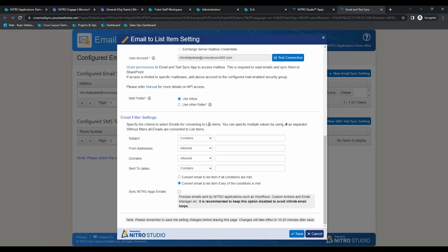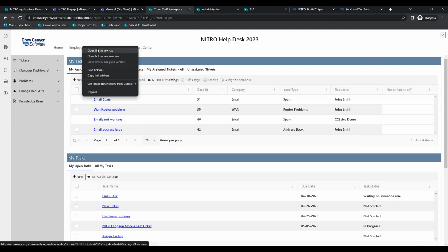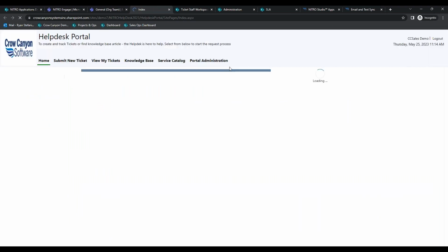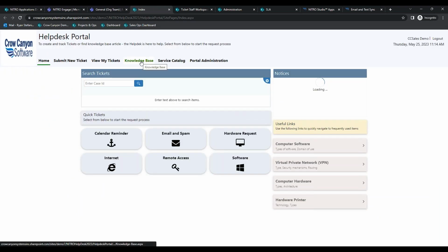Now, as we follow this maturation process of tickets being created, email is always first, going back to our origins of Outlook on Client, right? Public folders in Outlook on Client, email, ticket creation. Then when 365 came around, it was this idea of a self-service portal, right? Giving end users the ability to go to a portal, submit a request, view your request, view your knowledge base. And that's what you're seeing here.